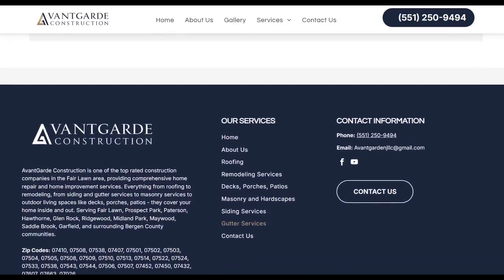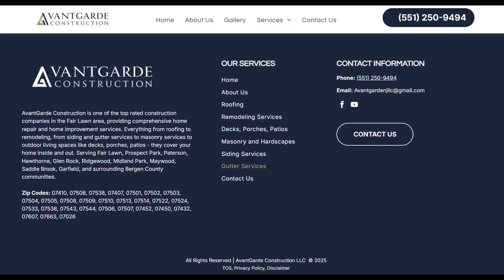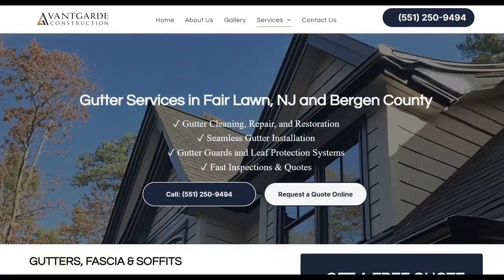Big plus. And it's not just the seamless part, is it? They look at sizing. They calculate the capacity needed based on your roof size and our typical Jersey rainfall, plus putting downspouts in the right spots, getting the water away from the house. And making sure they're pitched correctly so the water actually flows, not just sits there, and securely attached, obviously. And they make sure it integrates with the roof and fascia properly, plus color matching, so it looks right, too.